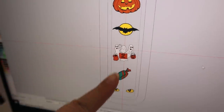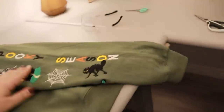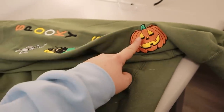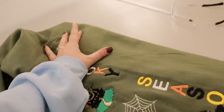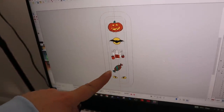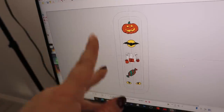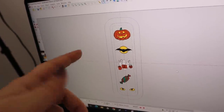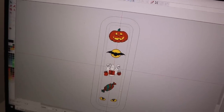And here's sleeve number two. I'm doing another pumpkin because I feel like it just needs a pumpkin, because the other pumpkin's so far away. It's on the very inner sleeve. So this will be up here, and then back, ghosts, candy, eyes. And I just changed all the colors to match colors I have, to see better how it would look, I guess. And it'll make it easier when I bring it into the other software, because they're using multiple oranges and multiple yellows.